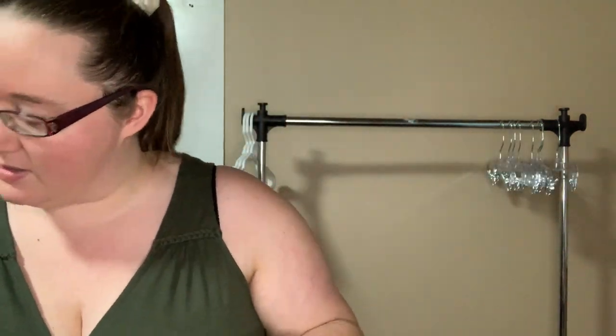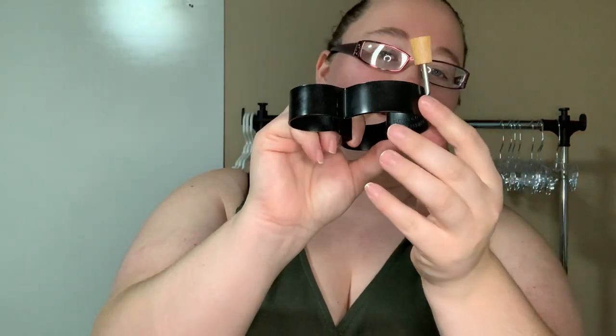I got this little cute cookie cutter and Mickey, and it has a little handle. It's cute, okay? And it's not the cheap metal, there's no way you can bend this.